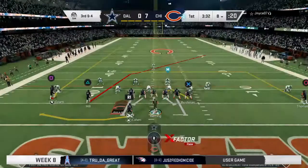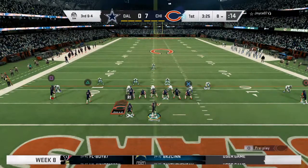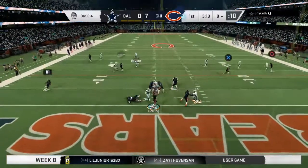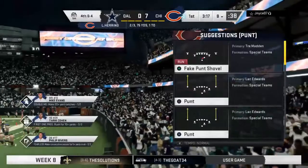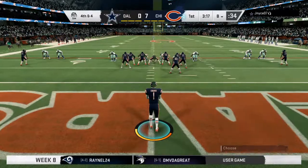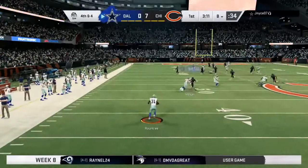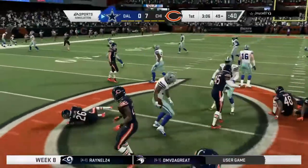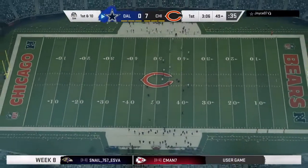They face a 3rd and 4 after that last completion gets them 6. From the gun, Herring. And it falls incomplete after almost being intercepted. A pick there would have been great. The good news for the defense now, it's 4th down. Here's Lachlan Edwards now, as his first punt will come from inside his own end zone. Let's take it inside his own 40. Give him 11 yards that time on the return. And the Cowboys are going to take over in great position here with a 1st and 10.